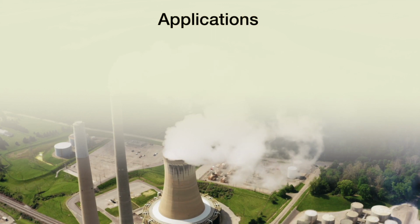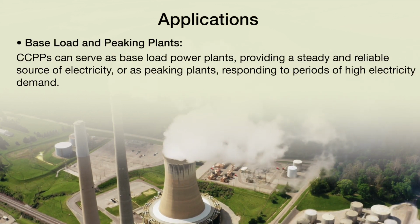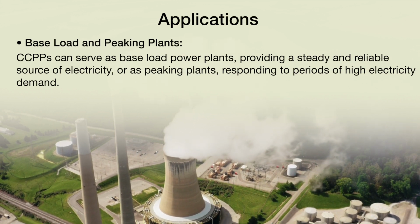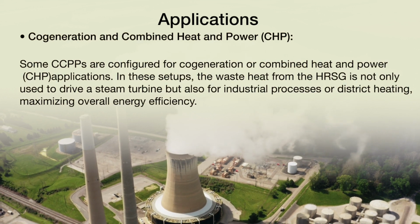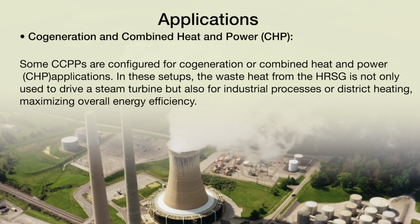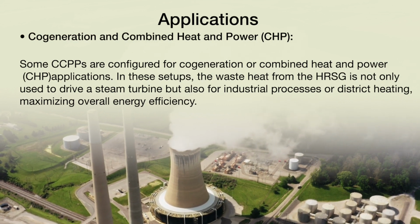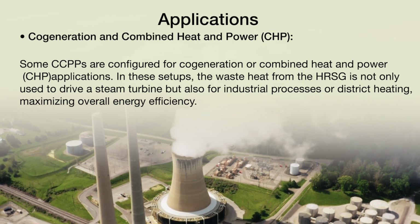These are some applications where we can use it, for base load and peaking plants. We can use it for single shaft and multi shaft configurations, and thirdly we can use it for cogeneration, because some CCPPs are configured for cogeneration or combined heat and power plant applications. In this setup, the waste heat from the HRSG is not only used to drive a steam turbine, but is also used for industrial purposes or district heating, maximizing the overall energy efficiency.